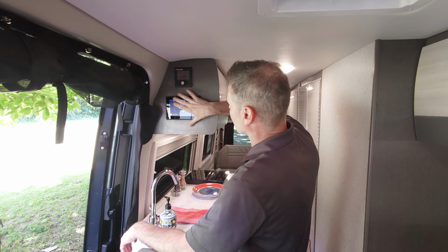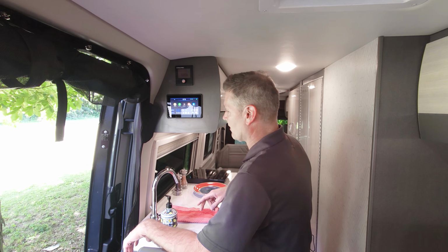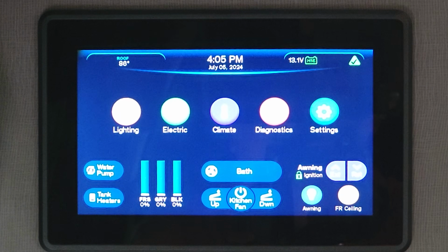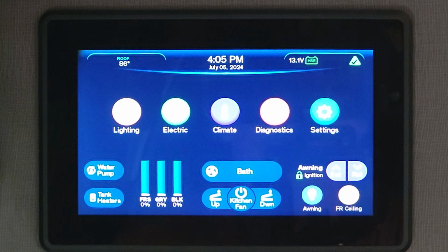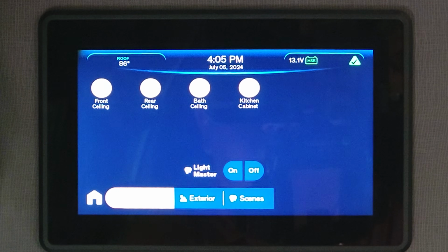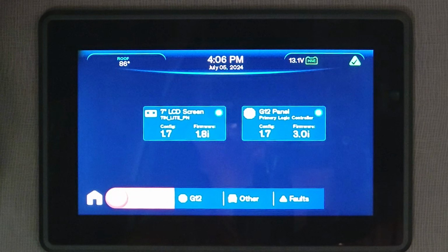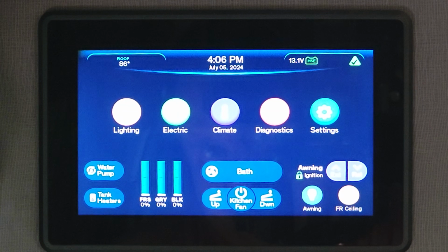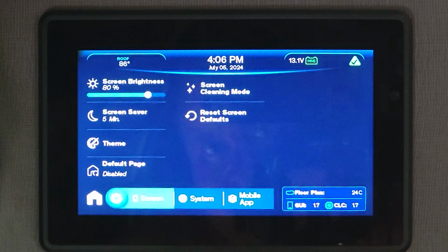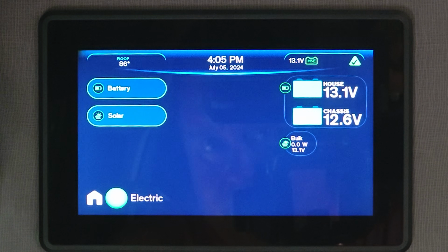While we're here, let's talk about Rapid Camp Plus. This is a great feature to have because you're going to use this every single day. Everything you need can be monitored right here from the home screen, from lights and electric, your climate, some diagnostics, your bath fan, extend the awning, turn on all your lights, tank heaters, water pump. You can do just about everything from here, even check your tank levels. Going back home, under electric, you can monitor your batteries.